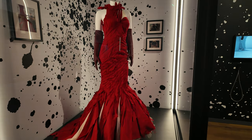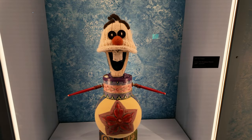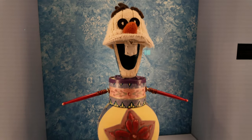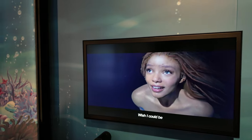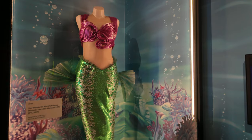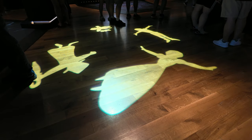Oh, no. This is from the new movie. Toy puppet of Olaf. That is really cool. Oh, how cool is this though? Look what they have. Ariel from the 2019 movie. That is a Peter Pan.